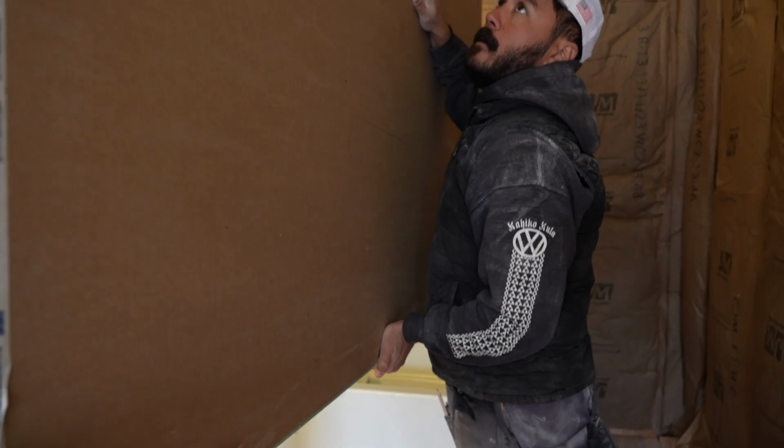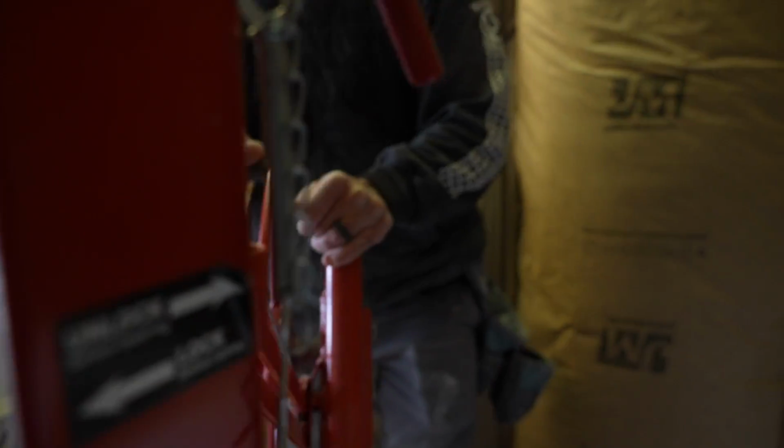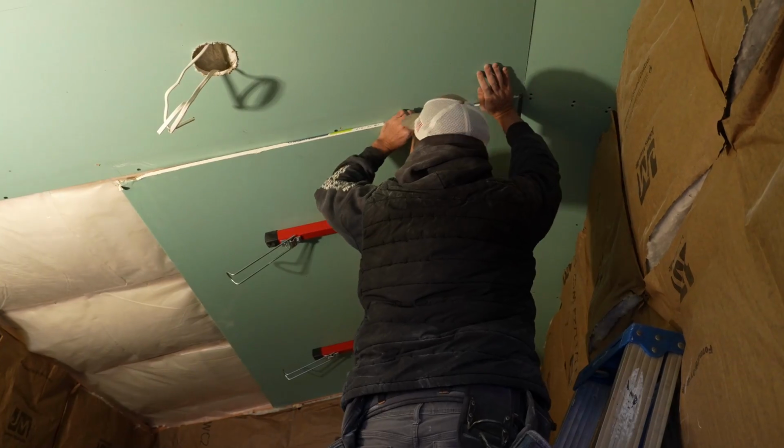I think we're feeling tired today at this point in the day, so we decided to stop trying to rush things and just go get the lift and do it properly. So now we're going to have to haul this thing back down the ladder after we get 2 more pieces up, but it is what it is. So the lift for the win.